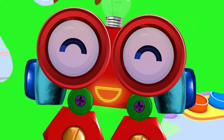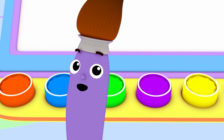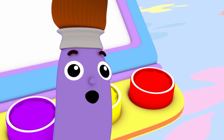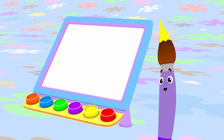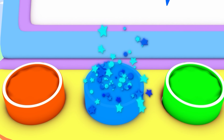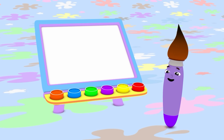Bye-bye. Hi, I'm Petey the Paintbrush. I love to paint using all different colors, like red, orange, yellow, green, blue, and purple. What's your favorite color, Petey?